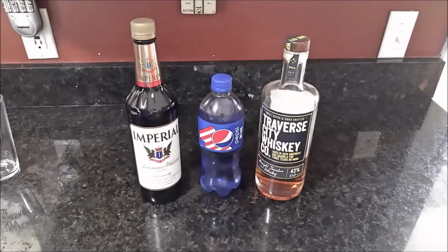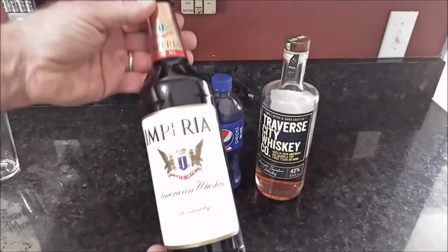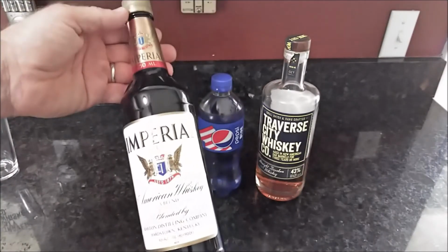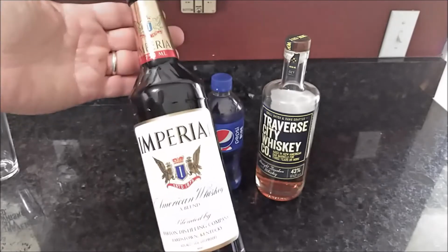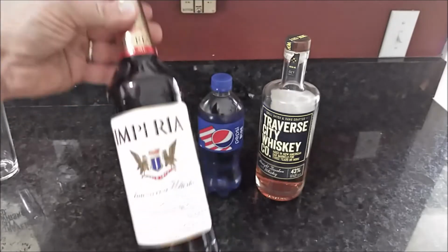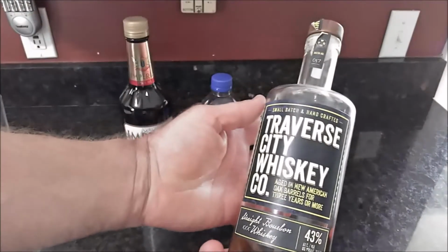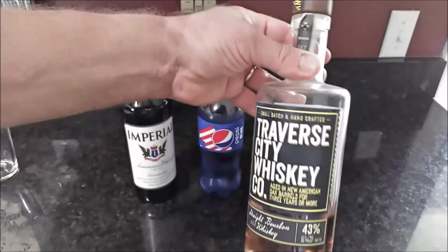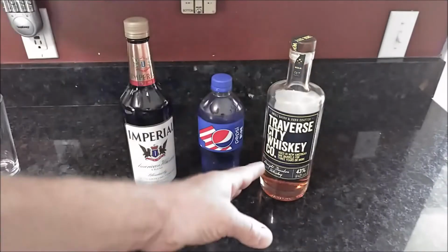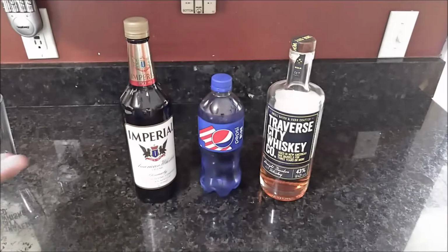So what I'm going to do is use two different whiskeys. I'm going to use this Imperial American Blended Whiskey, which is 40% alcohol by volume. This is $6 a bottle. A lot of people would consider it rotgut, okay? And I'm going to use the Traverse City Whiskey Company Straight Bourbon Whiskey, which is 43% alcohol by volume, a lot more expensive and definitely a lot smoother. And I'm going to use Pepsi Blue in lieu of soda water in a highball.